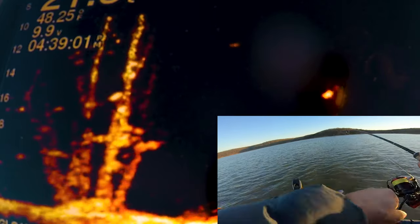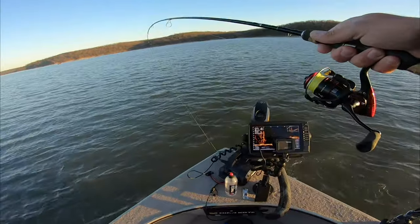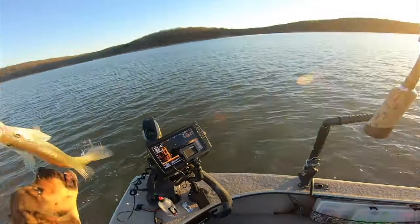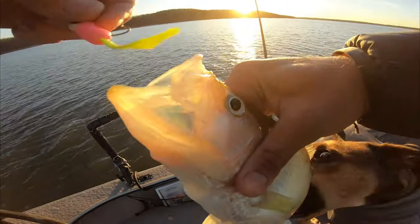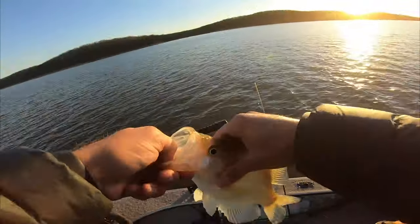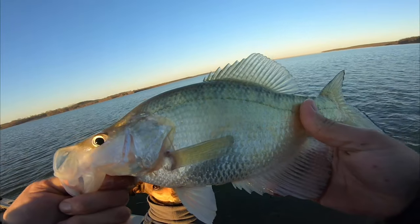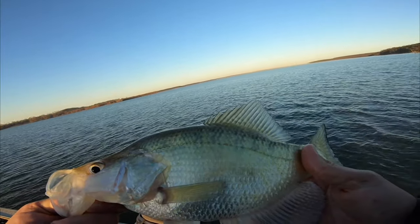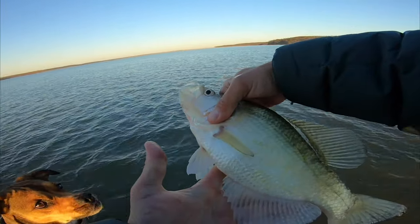Got him. Got him. Oh, big one, and he choked it. Absolutely choked it. That didn't take long, just bouncing around from pile to pile. A nice, big, fat, tall winter crappie. Not quite winter, late fall, we'll say. God, that's a nice one.